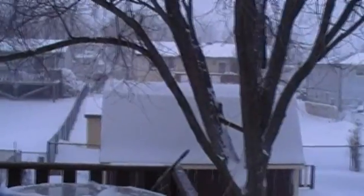Doesn't look much on the level, but it was blowing like crazy yesterday. The wind was up at 70 miles an hour at times. We shall try the front door next, after we pass through the Warren house. Let's see what's going on over here.